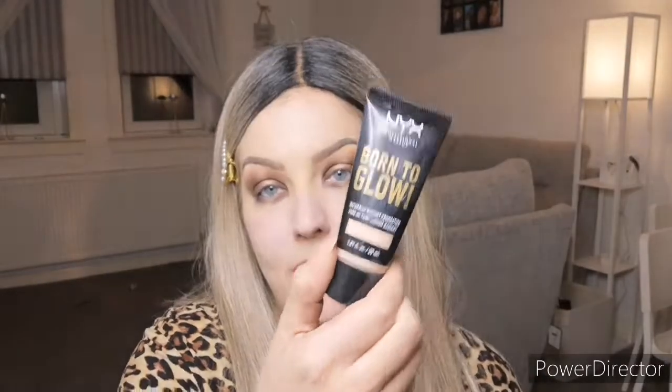Okay, so then for foundation, I got the NYX Born to Glow from my auntie, so that's what I'm going to use. I am going to put a bit on the back of my hand as I always do, just a smidgen for now. I am going to spray my sponge. I normally use a dry sponge, but I fell in love again with using a wet sponge just purely for the texture of it. I don't think it really actually makes much of a difference.